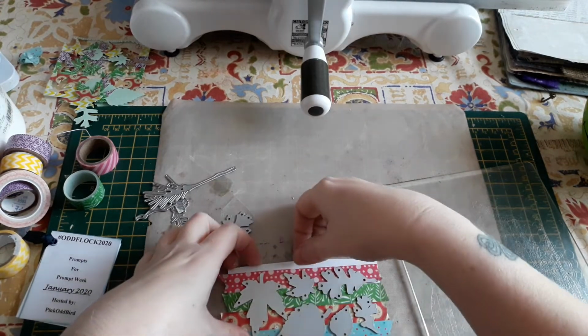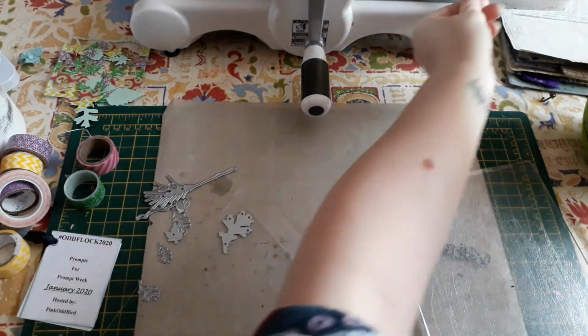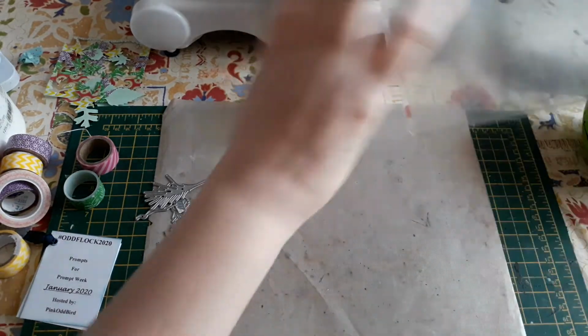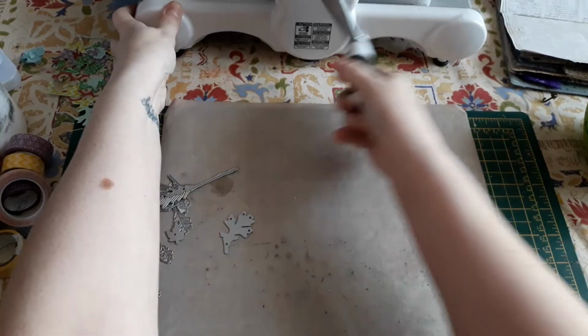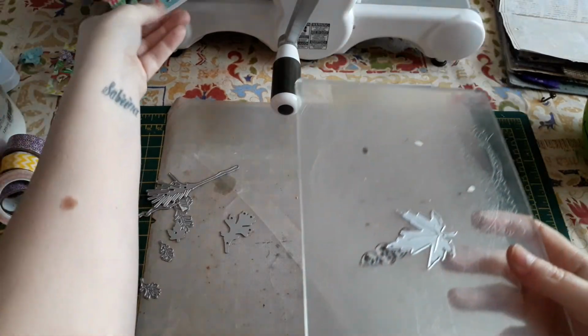This was not my idea. I remember seeing it a couple of years ago now. Wish I could remember who had actually inspired me to have a go at this. But it is a great way of using up washi and using your dies and using up scraps. So win-win all round, really.